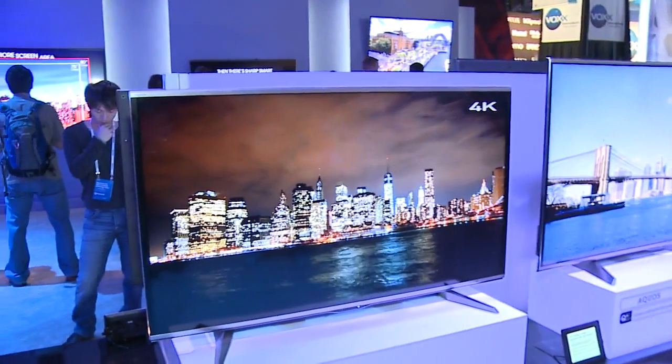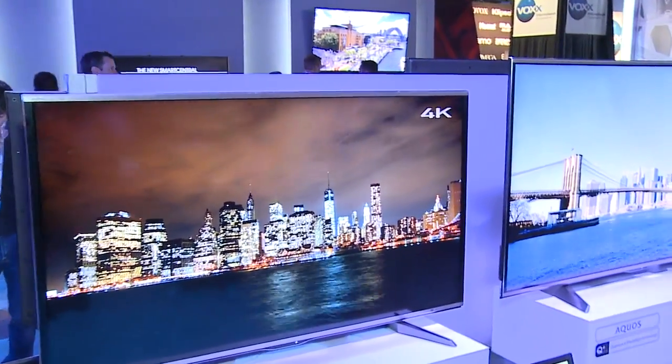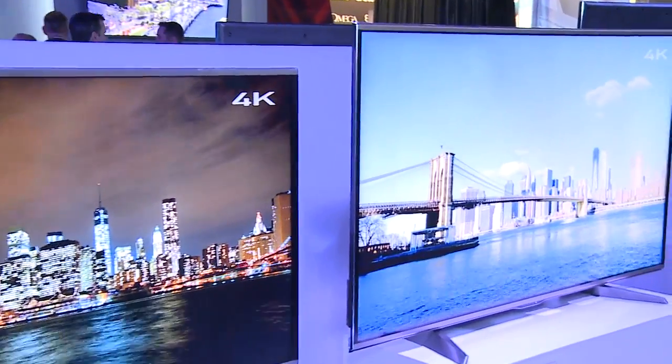Sure, the quick overview is we do have 4 new lines, and all of them have their own unique resolution characteristics. So we start with our Aquos HD line, which is full 1080p. It goes up to 90 inches, which is the largest commercially shipping LED television in the United States today.